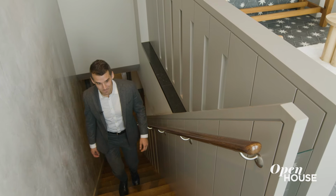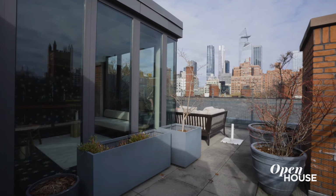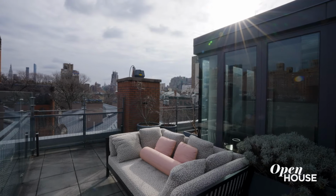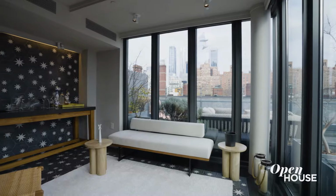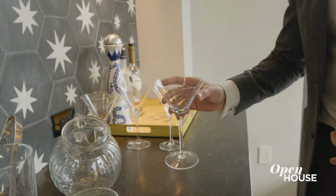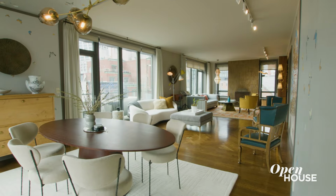Now this penthouse is a duplex, which means it has its very own stairway to... You get it at this point. We have ascended to the Mount Olympus of Chelsea. This is the primary suite's own private deck with its own Zen den. It has plenty of space to come hang out, read, chill, or commune with all your friends. It's also the perfect place to end this tour.